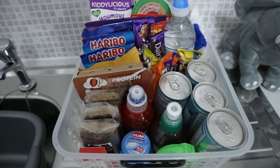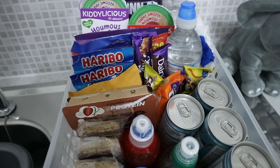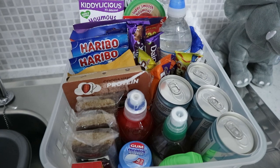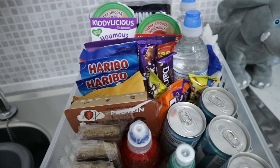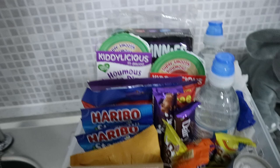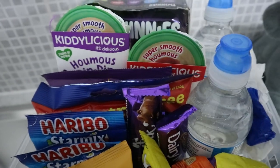So this is one of the things that I'm going to take with me when we travel. This is something that we would normally do, pack something up, because I find that service stations are just ridiculously priced and kids get hungry. We're going for a real long journey, so we need some basic snacks in between stopping off for little toilet trips, etc. So I've just basically packed this. It didn't cost much at all.